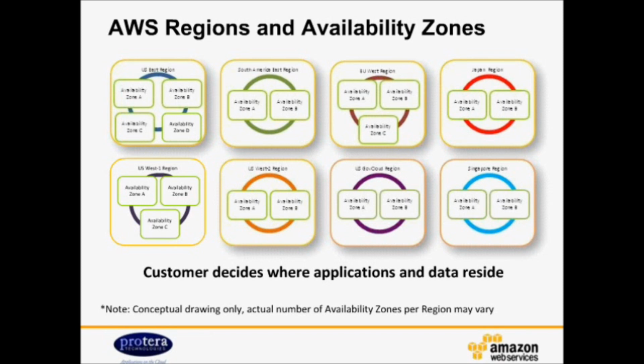Now, this amount of separation varies according to geography, but the idea is that you can take advantage of all this work that we've put into building these regions and availability zones to build always-on applications, including SAP. So we really do the heavy lifting when it comes to building out the infrastructure portion.